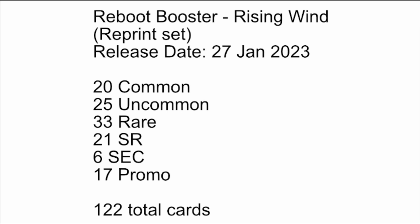I think this is a pretty decent product to include, just because reprints make cards more accessible, and a more accessible game makes more people want to play it, and makes the product cheaper, making it easier for everyone. So I really like the fact that we are getting a reprint set.